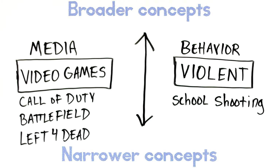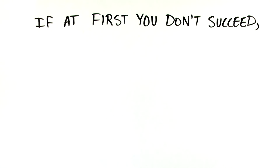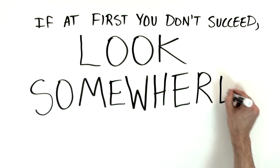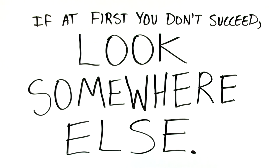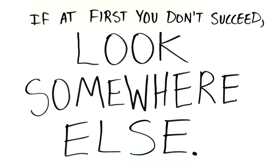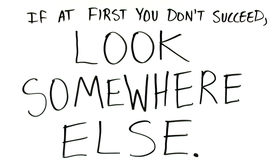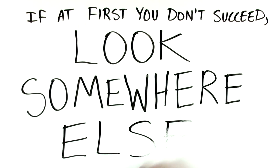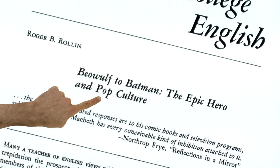Thusly armed with keywords, you can choose a database and start searching. If you don't find anything right away, don't be discouraged. Our databases contain millions of articles, and we have dozens of databases. There are more articles in a single database than you could read if you lived 5 lifetimes. Provided you've chosen a real academic topic and not something bizarre like the relationship between Beowulf and Batman, there's gonna be research out there. Oh wait, there's even an article about that.